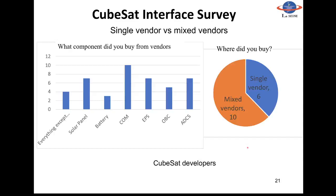This shows what they bought. The developers tend to buy COM, as it requires a high skill in analog microwave circuit. Also, more than 1/3 bought from a single vendor. Still, more than one half bought components from multiple vendors, which is not really a good practice.